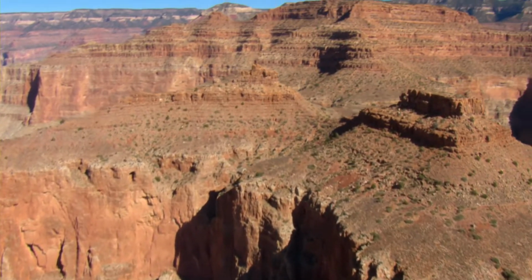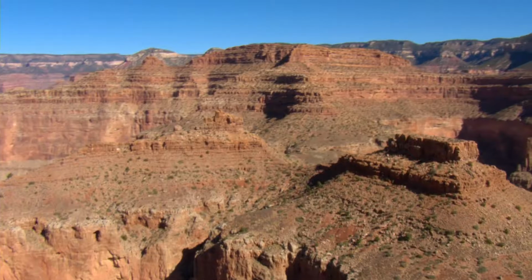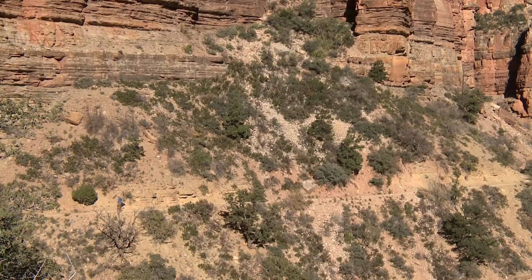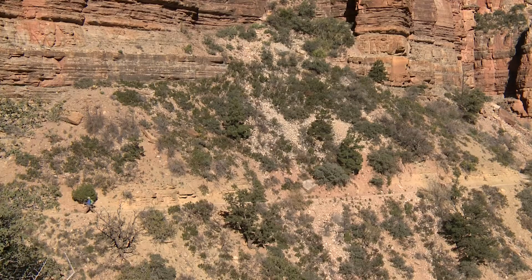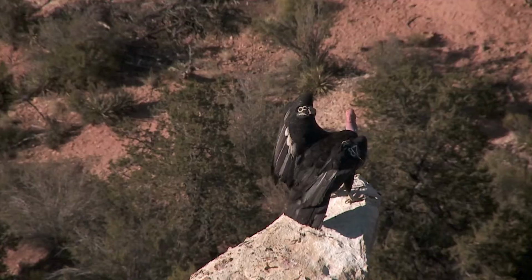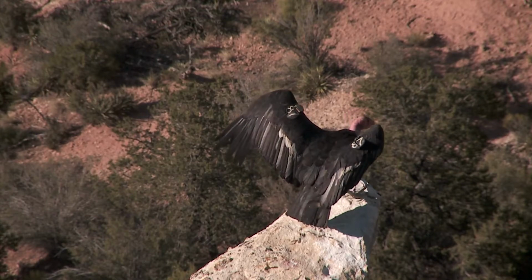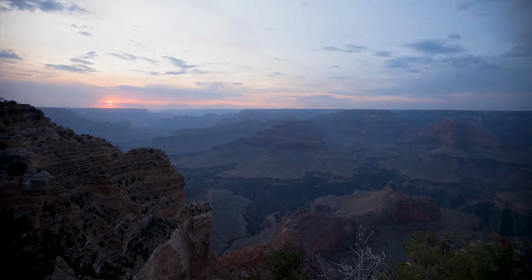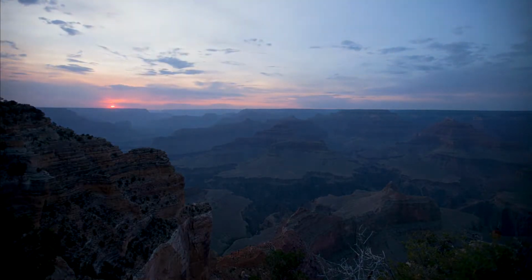Almost 94% of the park is proposed wilderness. As such, it is managed and protected as though it is wilderness. In Grand Canyon's wilderness, you won't find cars. It's a roadless area where natural quiet is protected.